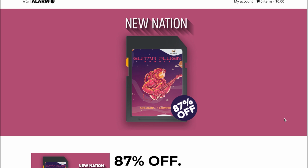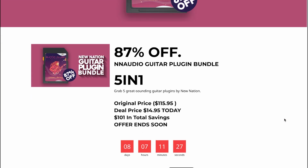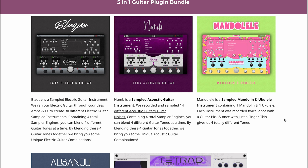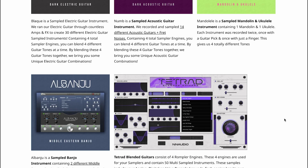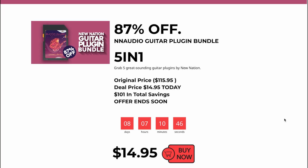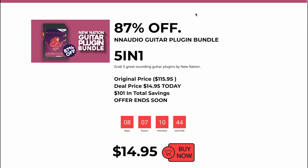VST Alarm has New Nation's guitar plugin bundle available now. 5 plugins normally sold for $115. Grab them now for just $14.95. That includes Black, their sampled electric guitar, Numb, acoustic guitar instrument, Mandalele, their sampled mandolin and ukulele instrument, Albanju, their sampled banjo, and Tetrad, their blended guitars. You can pick all of these up now for $14.95.